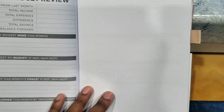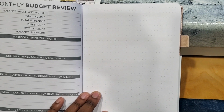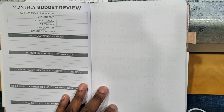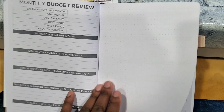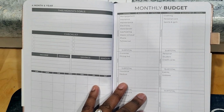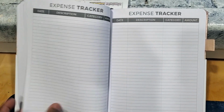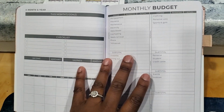And then there's also a dot grid page here where you can just jot things down. You can do highlights. You can do little celebratory things, or more of a vision board for the next month, or whatever it is that you might want to use this page for. I think it's really nice to have an extra page just to kind of add extra things into. And then you go right into the next month's budget. So same process, same sheets, the goals, checklists, etc., monthly budget, expense trackers, month in review, and then dot grid page. And so it continues like that for all 12 months.